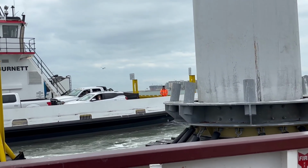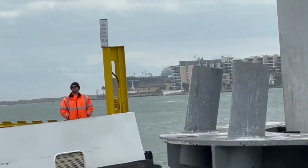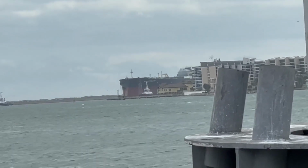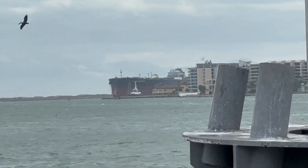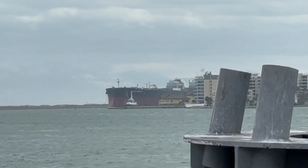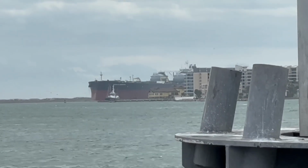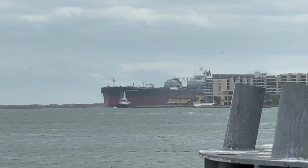Oh wow, look, you can see the ship coming around the bend there. So we might have to wait for that. I don't know. Excuse me, the sea level is really uncooperative. It's a big one too. That is the Seaways Endeavor. That is a crude oil tanker. You can see it's tug assisted.